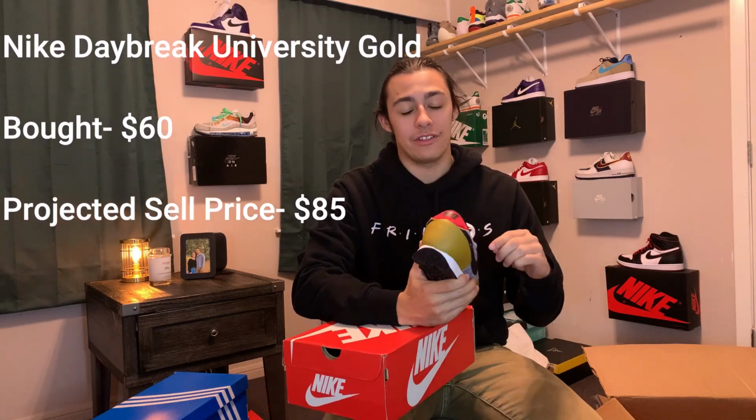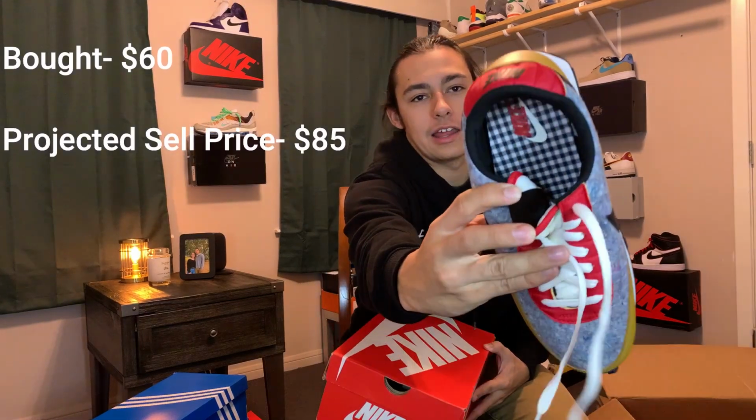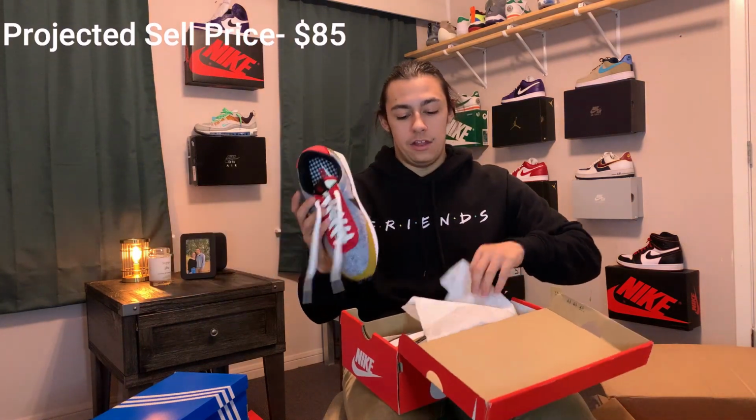Really like the overall look of the shoe though. On the inside too as well, you can check it out. It's got kind of like a plaid checkerboard thing going on in there. So really cool shoe, really neat design. This is another one that I was able to pick up at a steal price, big percentage off of the regular pricing.